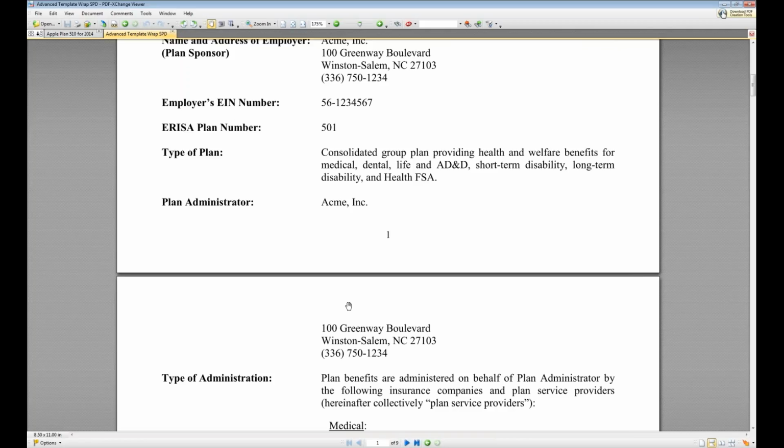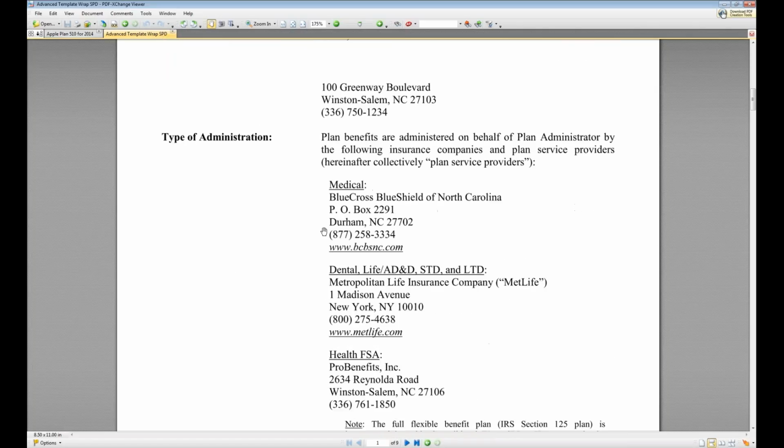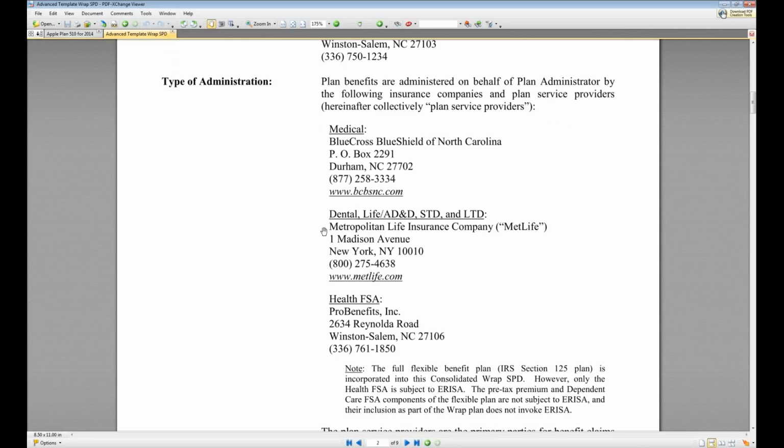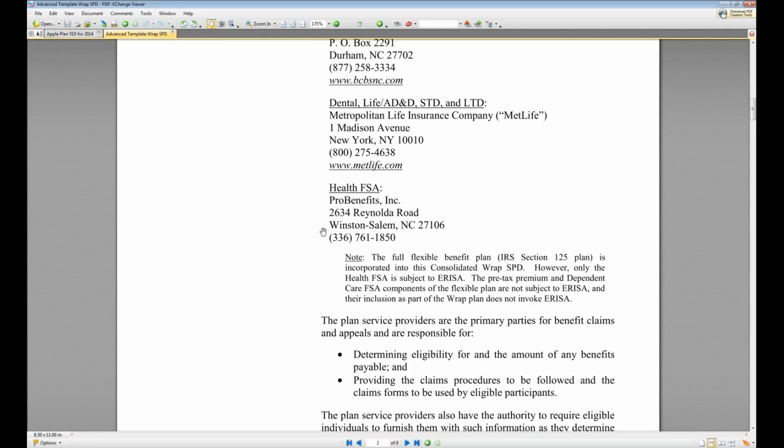And anything that the insurance booklets do not include that ERISA requires, and there's typically at least a few items, the wrap SPD would include it. So we've listed the plan administrator. And then importantly, each of the insurance carriers is listed. In this case, Blue Cross Blue Shield of North Carolina for medical, MetLife for dental, life, STD, LTD. And then, of course, America's Best Health FSA administrator, ProBenefits, administering the flexible spending accounts for Acme Inc.